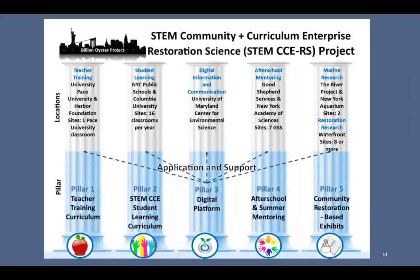The original 5 pillars are located here. As we've transitioned through the various phases, we have amended the components of the pillars to make sure that they are improved and the efficiency and effectiveness of all the pillars are functioning at an optimal level. So our evaluator works alongside us to inform us of things that are going well and things that can be improved upon.